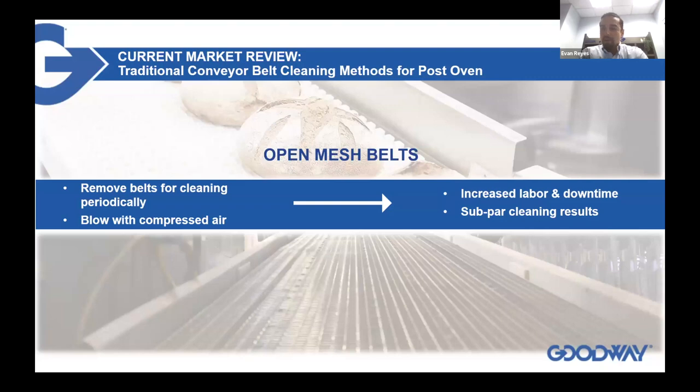So typically when we walk into a bun plant, we see bakeries do one of two things. For a quick cleaning, they'll typically blow conveyors out with a compressed air gun or wipe them down and then spray a sanitizer. Or periodically, maybe every 3 months or every 6 months, we see a lot of conveyor belts being removed for cleaning, very labor intensive and time consuming.